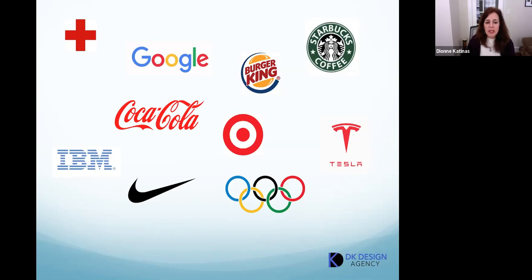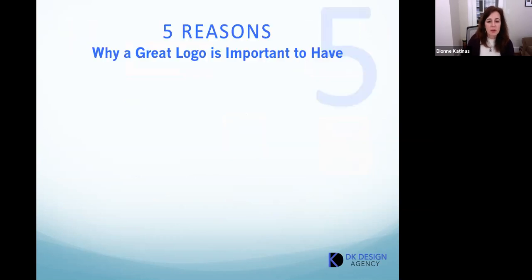So it's also something used for everything that represents your business, whether it's online through your web, your social media platforms, your email marketing, or even print. So business cards, it could be a cap, a t-shirt, gift items, badges, decals, of course, traditionally brochures and catalogs and advertisements. It's a one-time investment in creating a logo, and it's worth the time you put into it and all that goes into it. So I wanted to take a dive into 5 reasons why I think it's important to have a great logo.